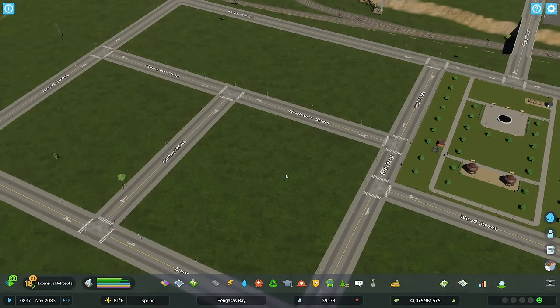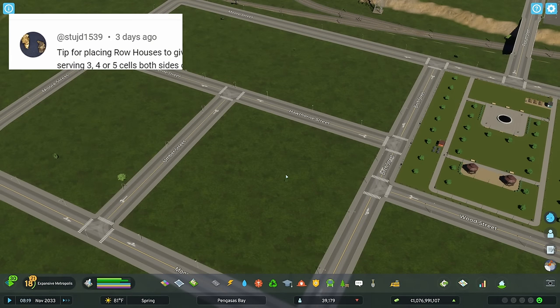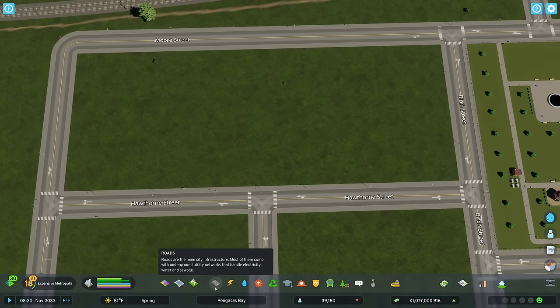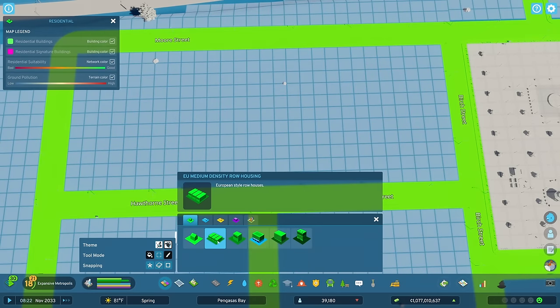Okay, so the next thing I want to do is use a trick that StuJD1539 brought up in one of our prior episodes. And I hope I'm doing it right, Stu, but it sounded pretty cool. What we want to do is have these European row homes put into this space here. I love the European row homes.